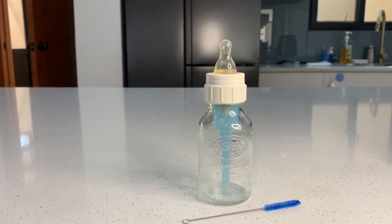Number 2 on the list is the Dr. Brown anti-colic. This was the only bottle that my firstborn used. At that time, first-time mom din ako, so I didn't have any idea what bottle to use. So I did my research, and ang sabi nila, ito daw yung best bottle. So we stick to this all throughout.